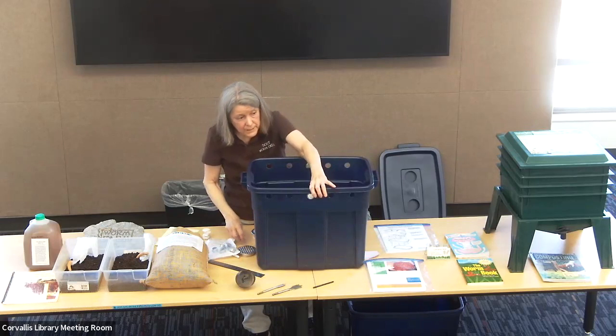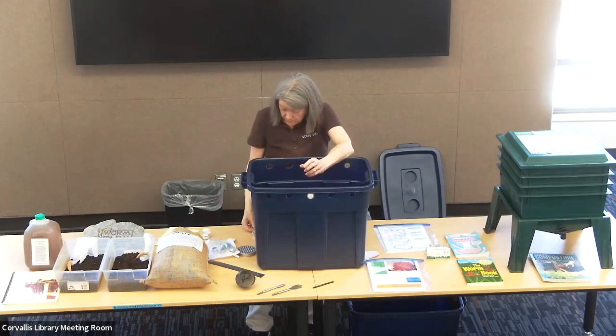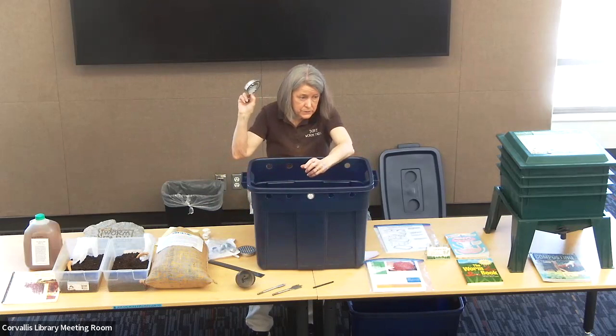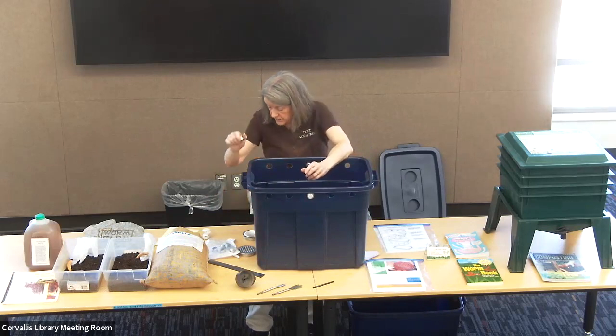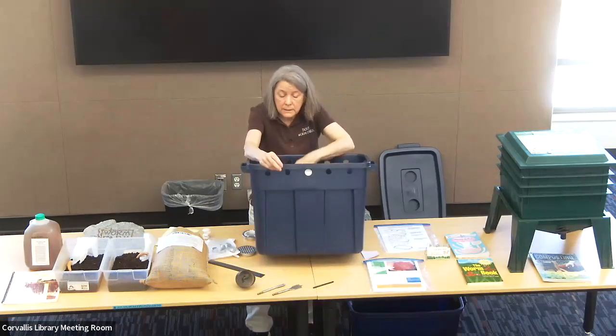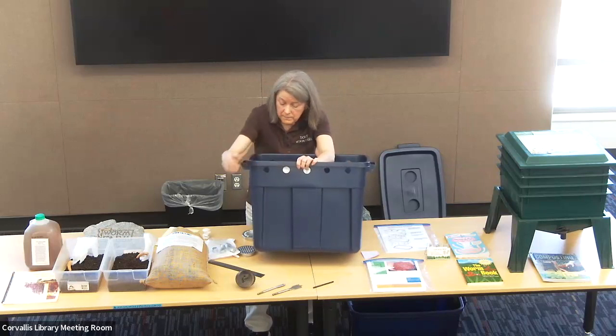Where do you get those 1-inch holes? So I get them at True Value Hardware. I know Home Depot carries this size. This is a 2-inch. And these are 1-inch. And you just pop them in.